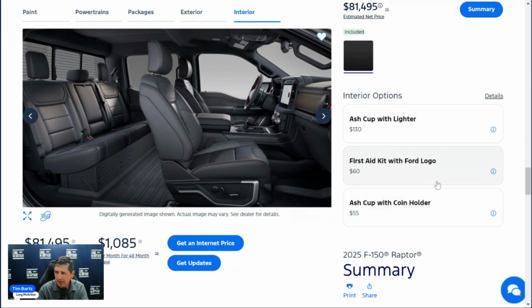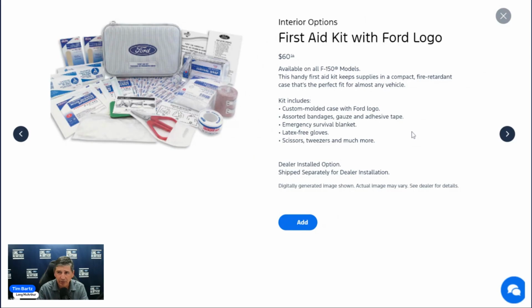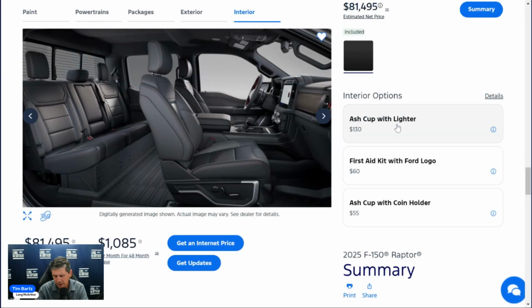First aid kit, same way with the Ford logo. Kind of see what that looks like. And again, they'll ship it to the dealer, and the dealer puts it in. So again, the more of these you can leave off your build, the better your build is going to get scheduled. So just keep that in mind.